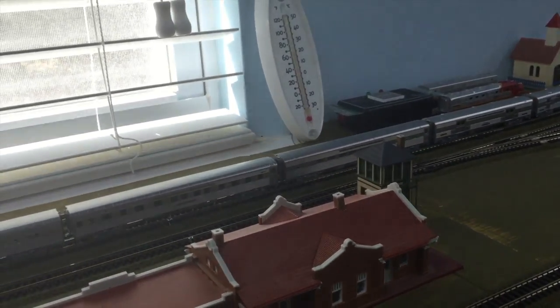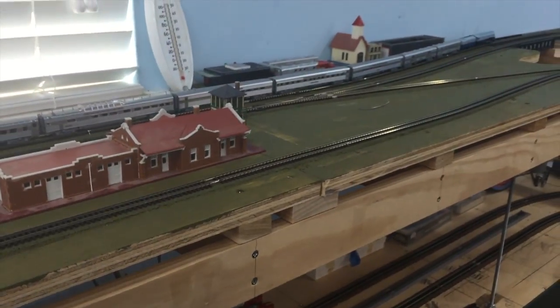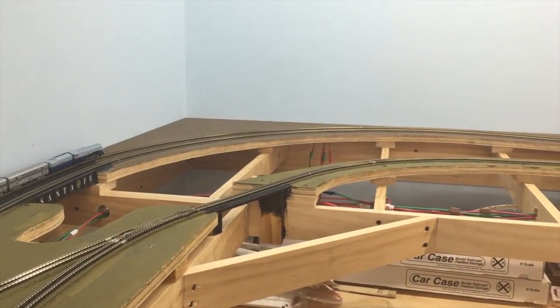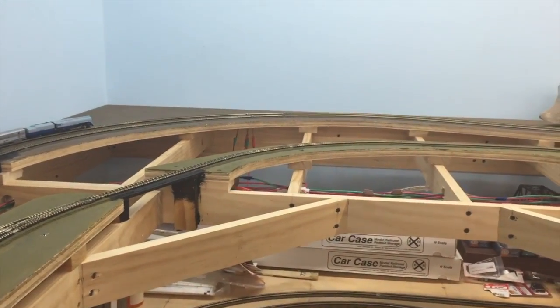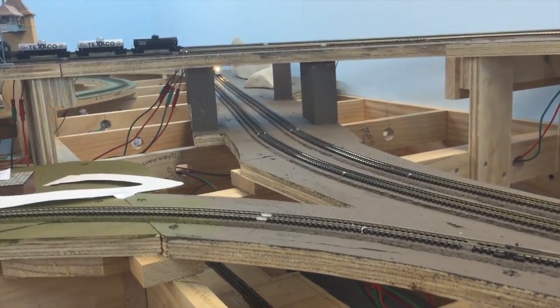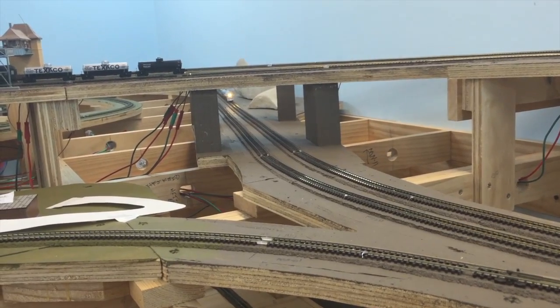Close this blind. It seems to be affecting the camera. There it is going on the main line. I'm going to shut the camera. There it is on the main line, going west.